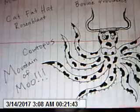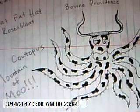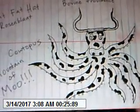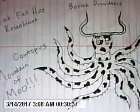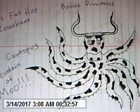Here we have what's known as the cowtopus. That is a cow-based octopus with some unnecessary words written next to it. I'm not really sure why that is.